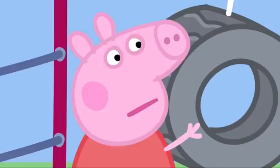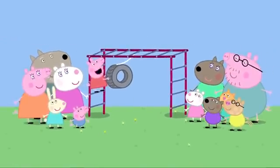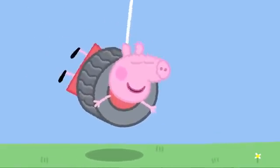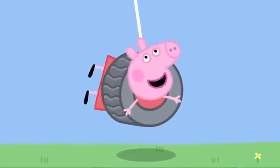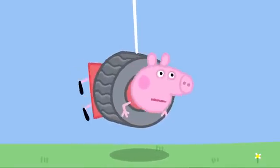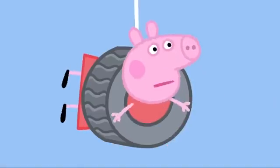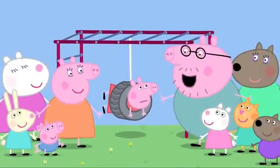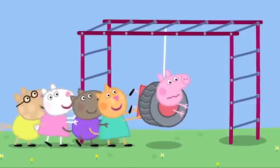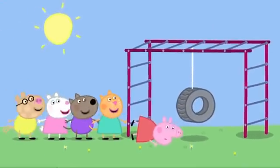You were doing it all wrong. This is the proper way to swing across. Stand back. Ready, steady, go! Whee! Look at me. I'm flying like a bird. Oh, I can't get out. Peppa is stuck in the tyre. It's not funny. Well, it does look a bit funny. We'll have to pull you out. Peppa's friends are helping to free her. Hooray! Thank you, everyone.